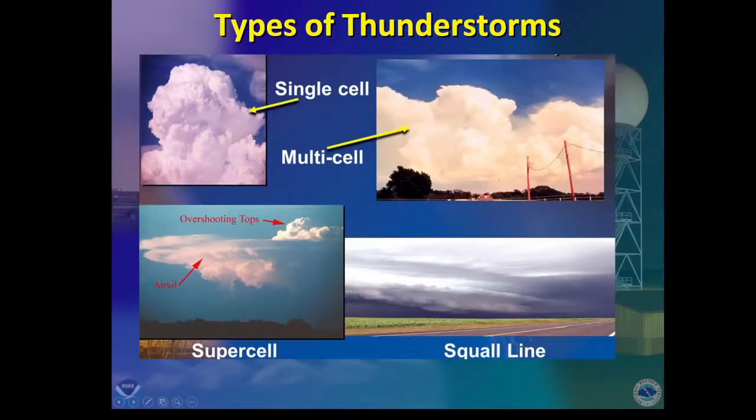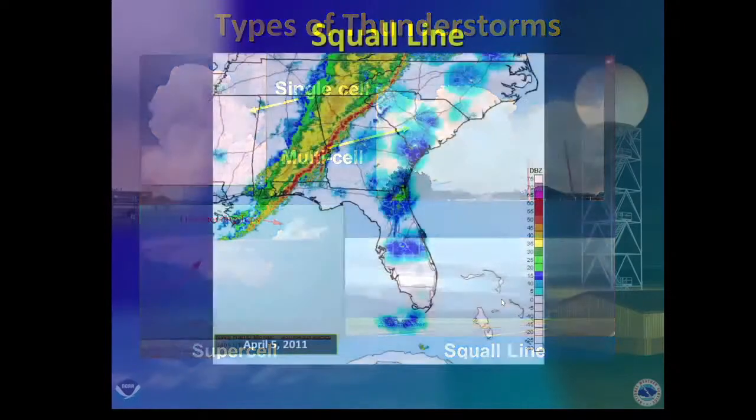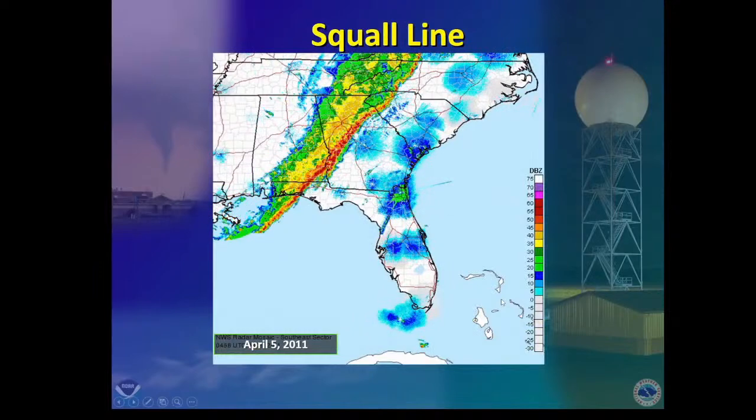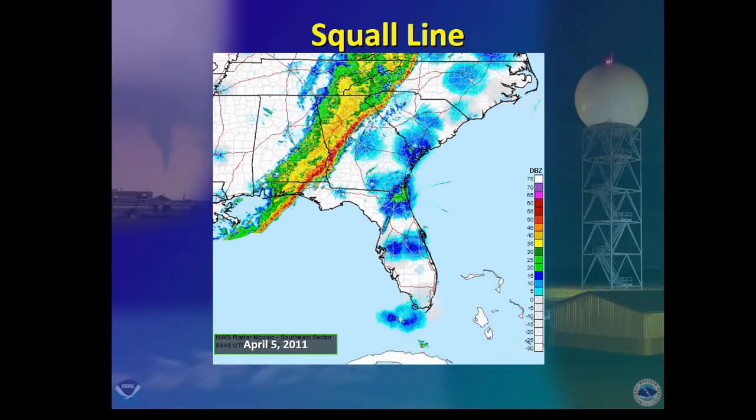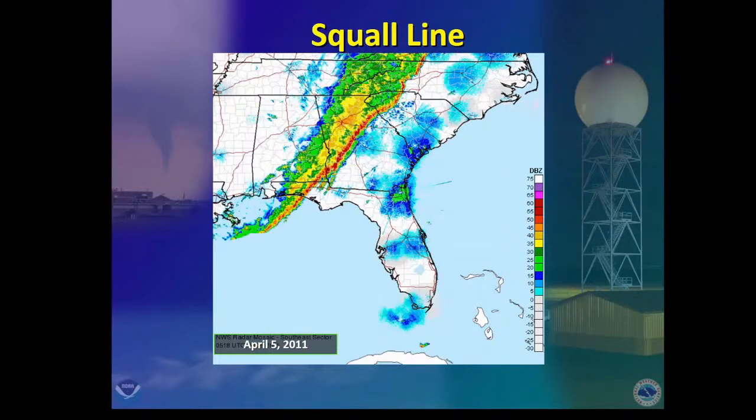Types of thunderstorms, we have the single cell, and this goes from increasing levels of severity, from single cell all the way up to the supercell. So basically from the single cell to the multi-cell, which can be several storms in different levels of development, to the squall line, to the supercell. The squall line is the most frequent purveyor of severe weather here in the mid-Atlantic region, and it will typically be along a cold front coming through.